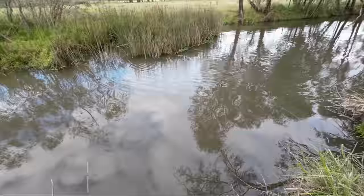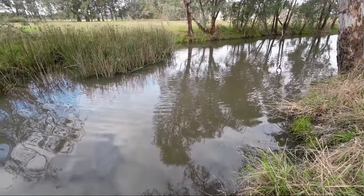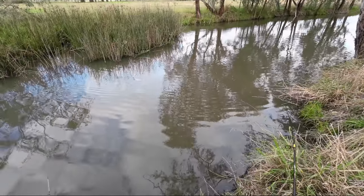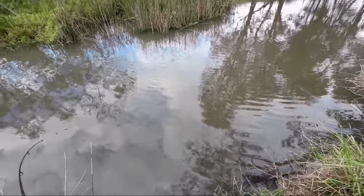Just got to be careful here that it doesn't wrap around this other line. This is a very heavy fish. A lot of weight in this fish. Has it wrapped around the other line here? Has it? It has too.